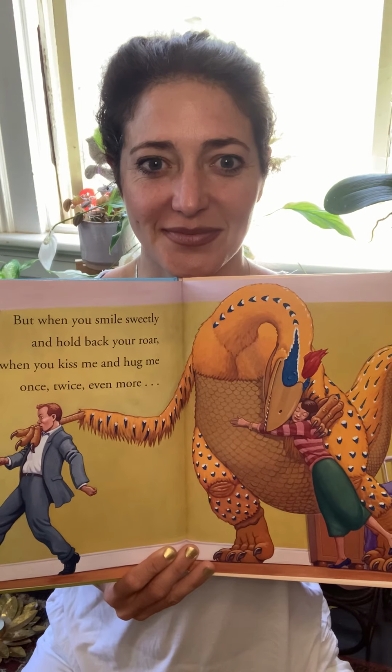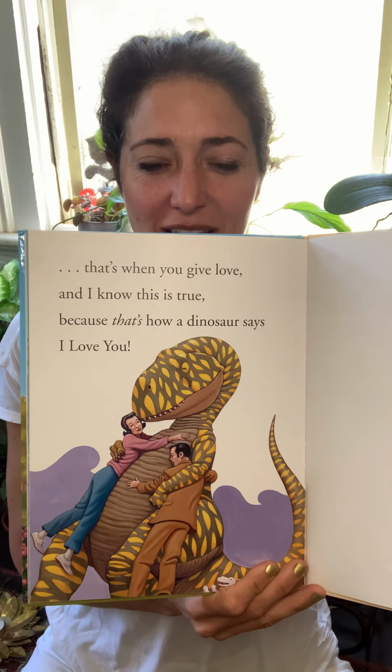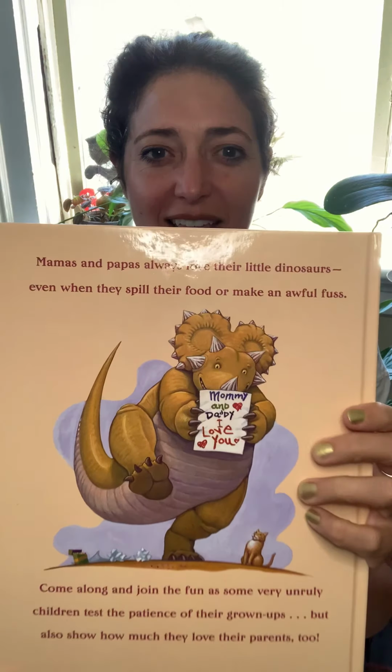But when you smile sweetly and hold back your roar, when you kiss me and hug me once, twice, even more. We like hugs, mommies and daddies, and aunts and uncles and grandmas and grandpas and loved ones love hugs. That's when you give love. And I know this is true because that's how a dinosaur says, I love you. There he is, kissing his mommy and hugging his daddy. And there, the little dinosaur has written a note and it says, Mommy and Daddy, I love you.